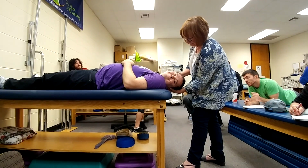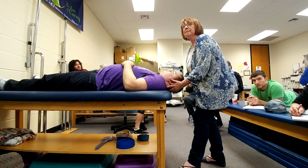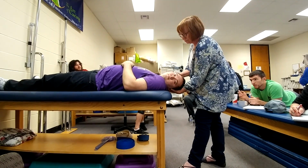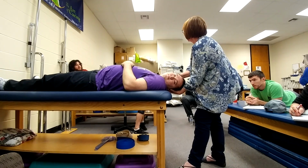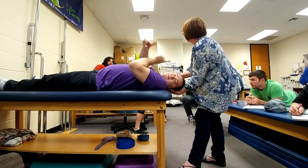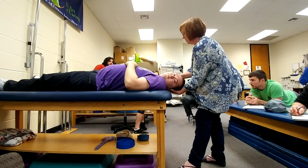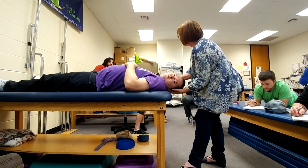So if it's positive on the right, you bring him back to neutral, and then to begin treatment, you would turn him to the left. Exactly. So you turn him to the left, and then what's next? Does anybody remember? All the way over. Oh yeah. Okay, all the way over onto his belly. But he keeps his head in this position.